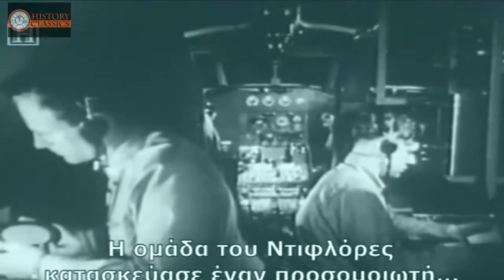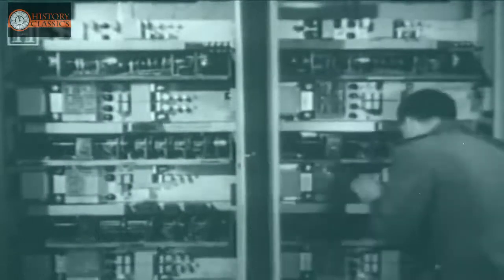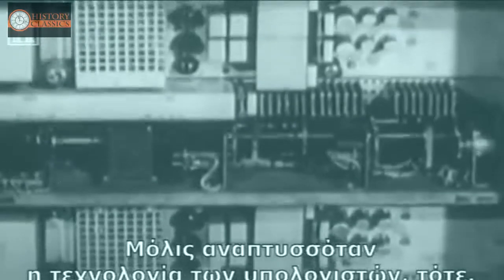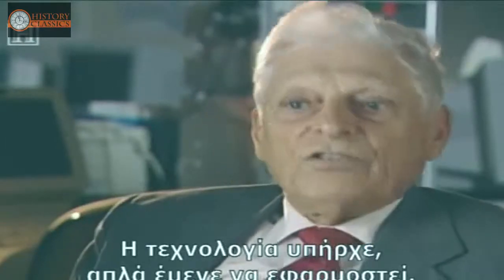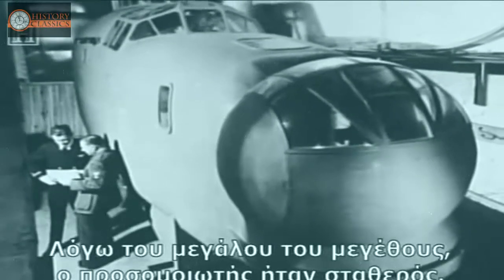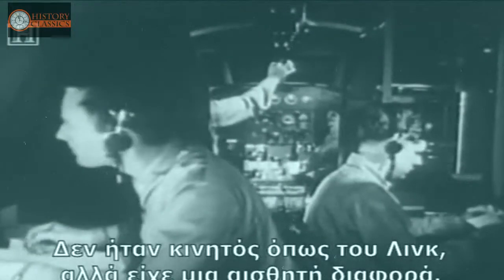Working with Bell Labs, de Flores' group built a simulator radically different from Link's blue box. Instead of a few simple instruments, it included virtually every system aboard the aircraft, all interconnected by an analog computer. In those days, computer technology was just emerging. In fact, many of the computers were relegated to research laboratories. They hadn't found their way into commercial or industrial applications yet. But the technology was there. It had to be applied. Largely due to its increased size, the PBM trainer was stationary. It didn't tilt or spin like the old Link trainers, but it did have one major improvement.